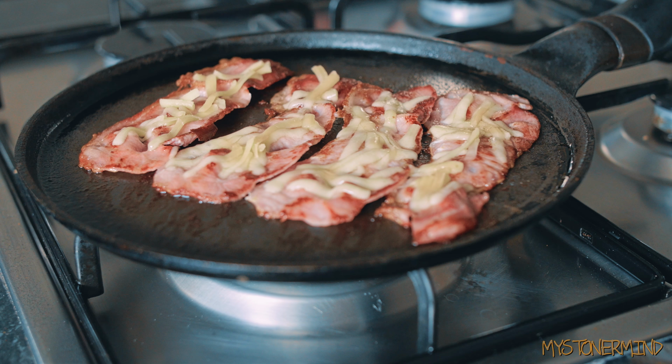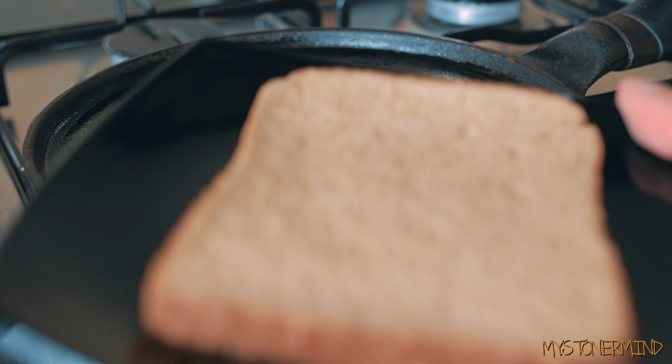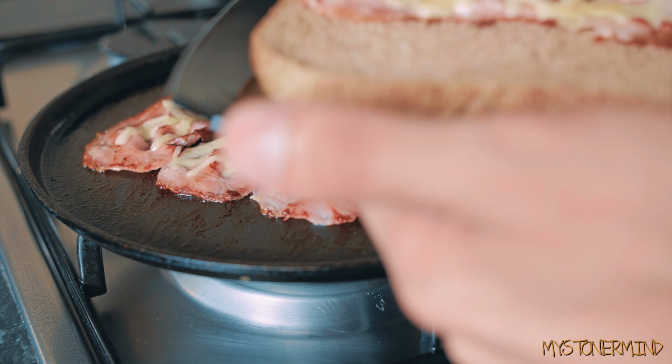Alright, so this looks like it's just about done. What I'm going to do next is put these on top of the bread. Alright, so I've got the bread here, and what I would normally do is butter it, but I'm not going to do that because otherwise it's going to get super salty. So I'm just going to go like this and put it onto the bread.